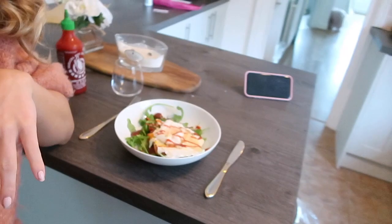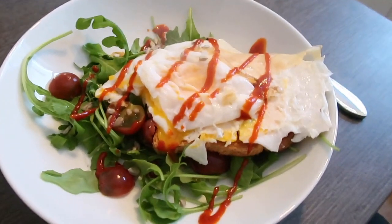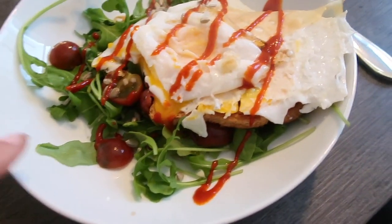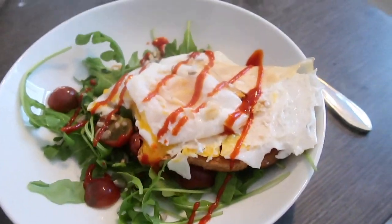And I've just made some lunch, quite a basic lunch for me. This is some fried egg on a piece of toast and then sriracha and rocket and tomatoes and just some pumpkin seeds, so super simple, but a pretty staple lunch.